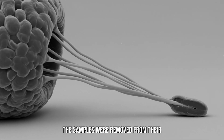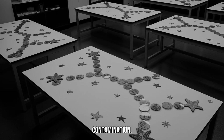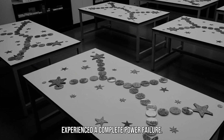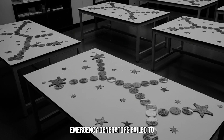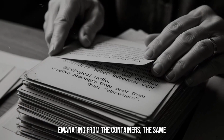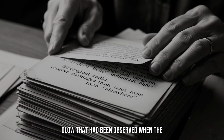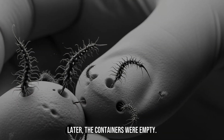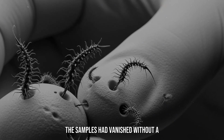The samples were removed from their nutrient baths and placed in specialized containers designed to withstand any potential biological contamination. As the first container was placed in the incinerator, the facility experienced a complete power failure. Emergency generators failed to activate. In the darkness, witnesses reported seeing a blue-green phosphorescence emanating from the containers, the same glow that had been observed when the laboratory was first discovered. When power was restored 17 minutes later, the containers were empty. The samples had vanished without a trace.